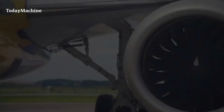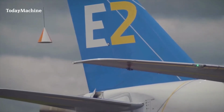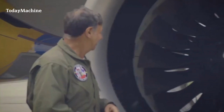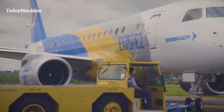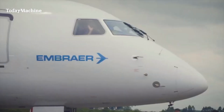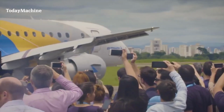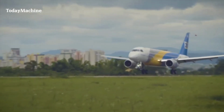Service ceiling. With a service ceiling of 41,000 feet, the E-175E2 can fly at high altitudes, benefiting from favorable wind patterns and avoiding congested lower airspace. Range. The aircraft has a range of 2,000 nautical miles, 3,704 kilometers, making it suitable for various regional routes, including transcontinental flights within larger landmasses.